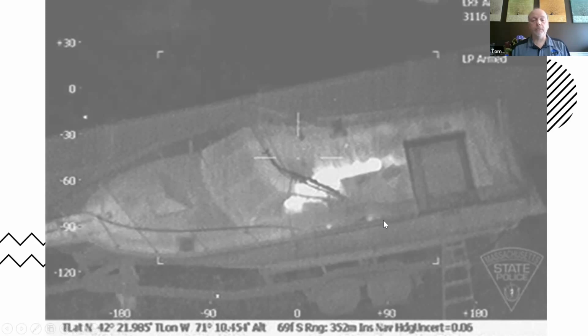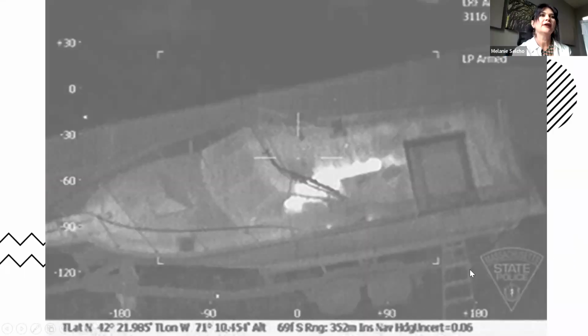As many of you probably remember, one of the brothers was found hidden in a covered boat. And this is an actual photo from that footage that was able to detect him in the boat. That's how they knew he was there. They had seen the ladder and were able to detect, okay, yeah, that's how he got in.